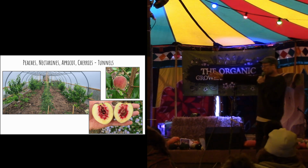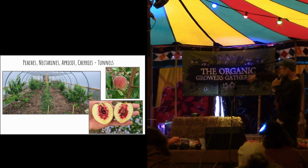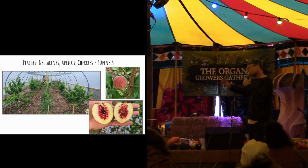Either down the middle, like some people do, or you could do it like we've done it. It takes up a bit more space. We've done kind of 4 meters apart. You kind of want to keep that single plane, grow them like a fan. Again, you need posts and wires and things.